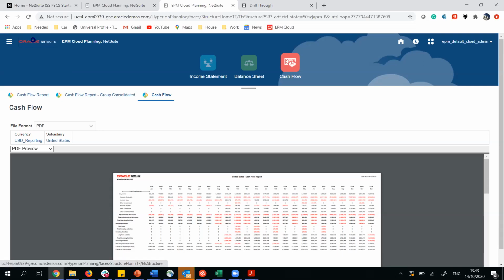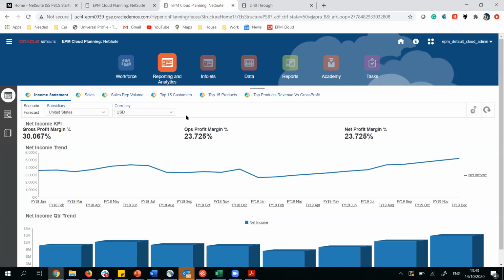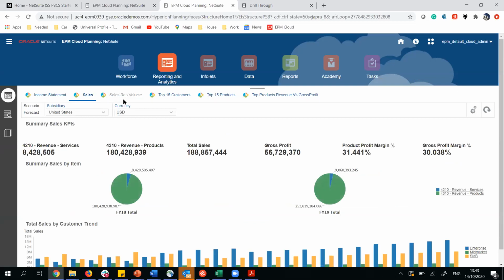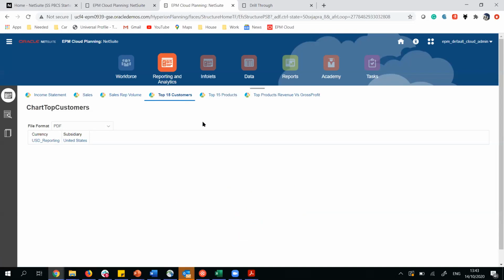Going back into our home screen, I wanted to touch on our reporting and analytics tab. In here, we can see a range of different dashboards that we have within our first page. We've got our income statement metrics, our sales metrics, our sales rep volume metrics, all of which are quite dynamic and visually stimulating. Beyond that, we've also got our top 15 customers, which can be reduced into another statement form as well. If we want to see how well we're selling across specific customers or specific products, this will be produced for you immediately right from the get-go.